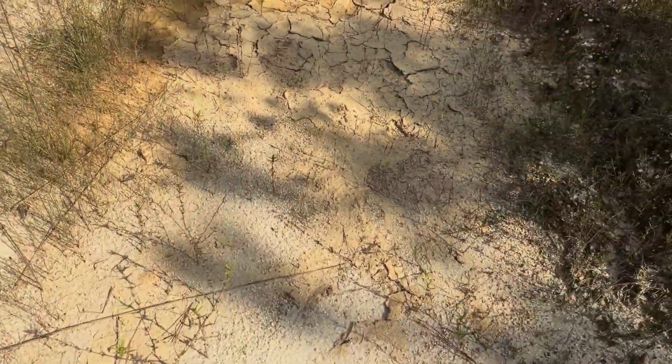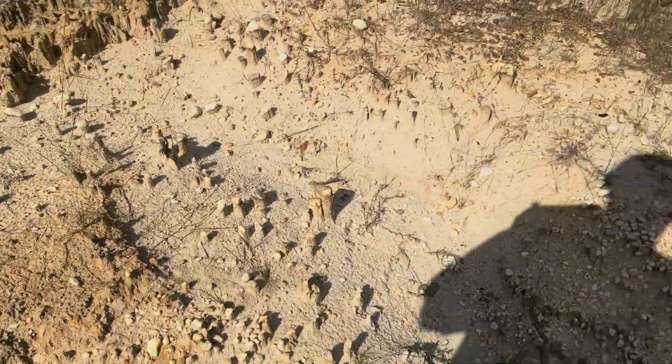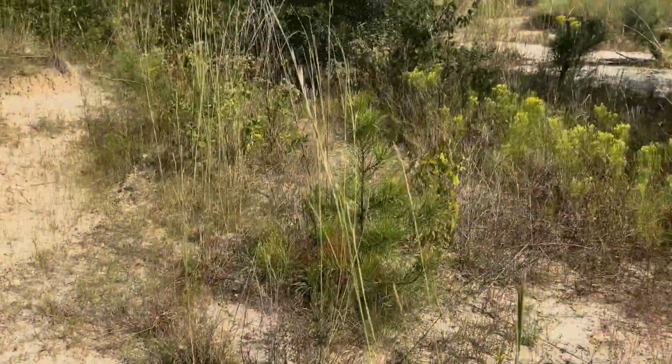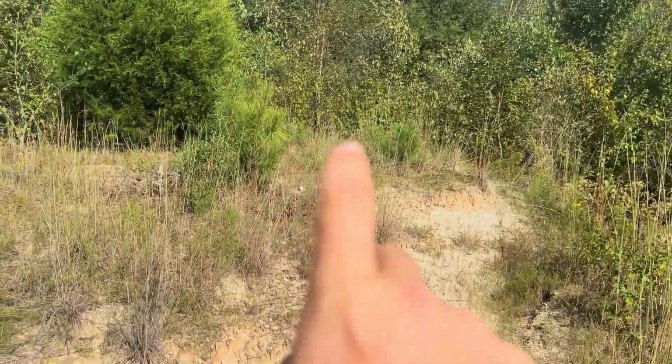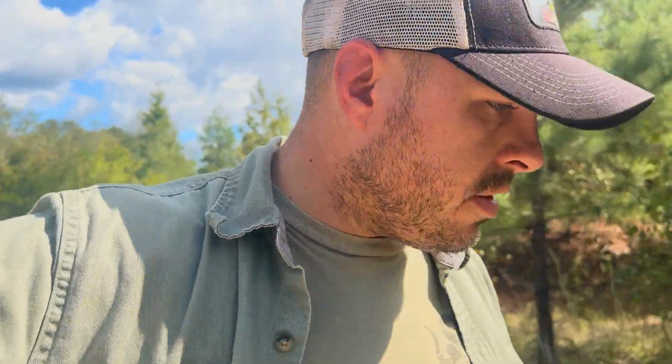Not seeing anything that stands out to me. There were some deer tracks, but nothing standing out to me yet. Nothing that I'm looking for. Some more deer tracks. And the creek is just right over that hill right there. So, but we do know that they're back here in this intersection, so that's where we're going to put our traps, and we're going to put the camera.